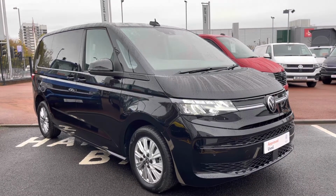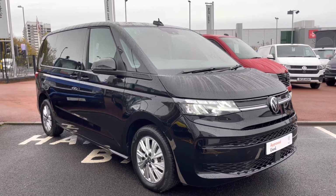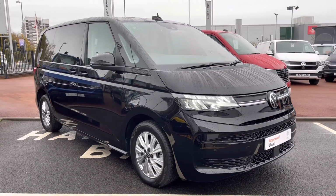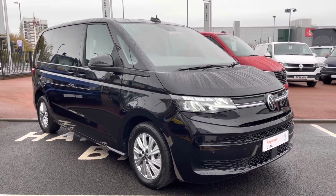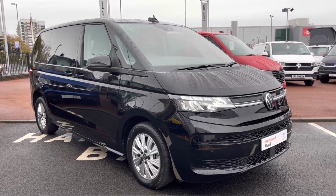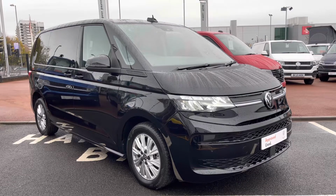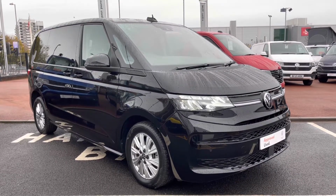Today I've got a very special one for you, as we're going to be taking a 360 walk around of this approved used Volkswagen Multivan Life. If you have any further questions about this or any other of our vehicles, then please do not hesitate to contact a member of the friendly sales team on 0121 514 0632. Without any further ado, let's jump straight into the video.